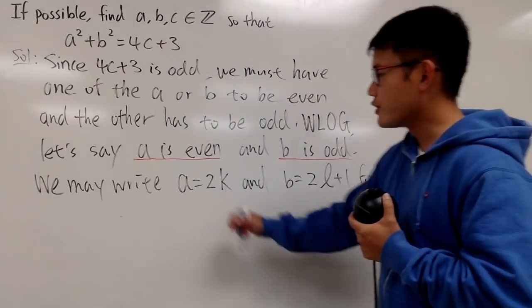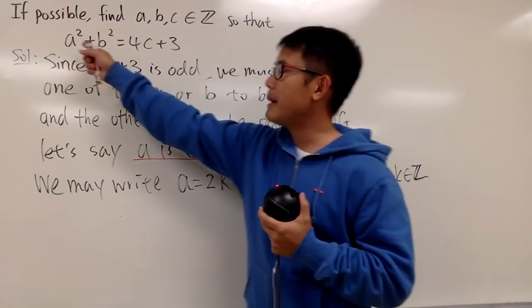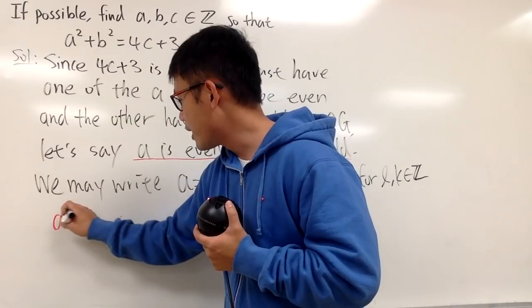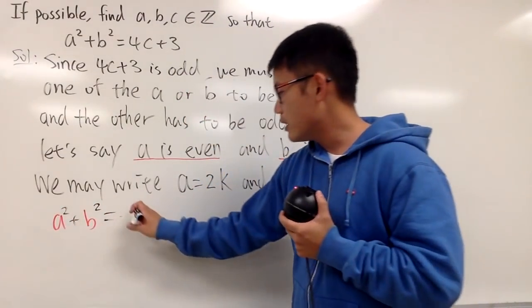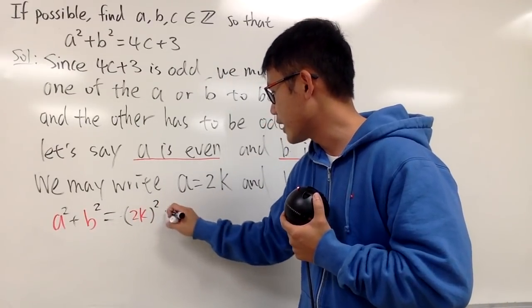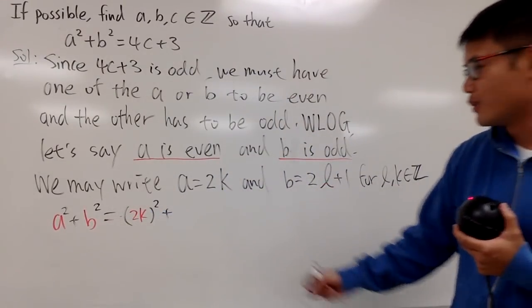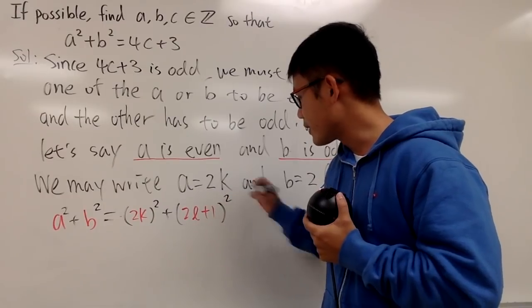Now we have an expression for A and B. This is what we can do. Of course, we can just plug this back into the original equation. So we know that A squared plus B squared now, this will be, okay, A is 2K, not like the 2K18 for the basketball games, but 2K, and then B is 2L plus 1. So we just add plus 2L plus 1, okay?